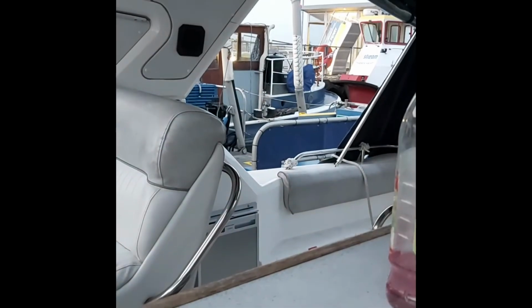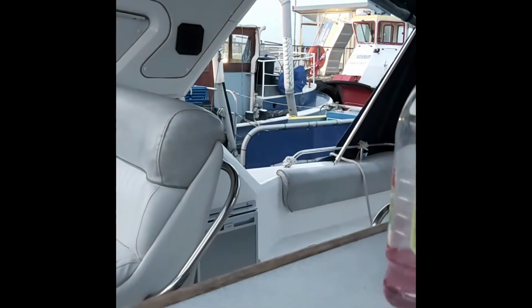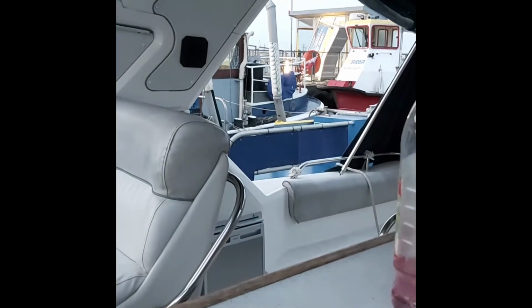Not too choppy at the moment. You can kind of see how we're going up and down next to the barge. And we keep kind of swinging out and swinging back in again. So that's at the back, and then this is the front.